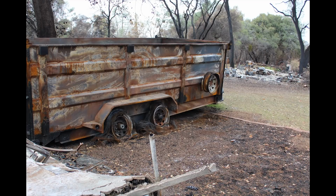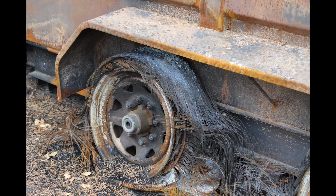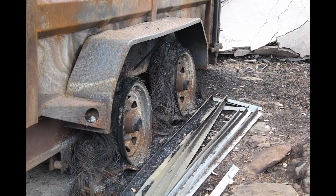But these particular dump trailers, 2-axle trailer plus a spare mounted on the side, the rubber's completely gone, like with the cars. And the only evidence you can find that there was a tire on there is the steel belts in the radials that held the rubber. Yep. Wow. So dead on, and we could not explain the destruction of the tires based on the circumstances where they were located and so on and so forth.